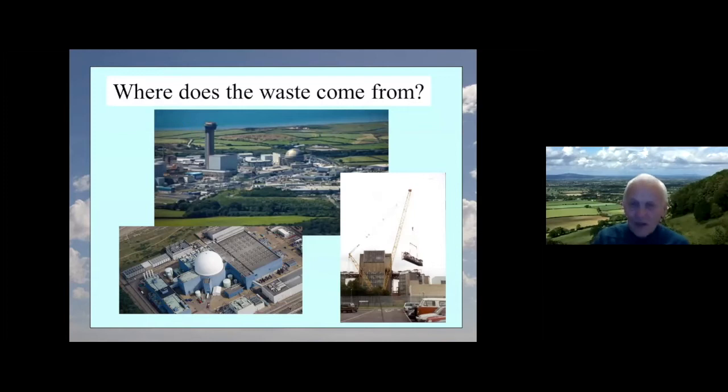Where does it come from? Well, one way and another, mainly from nuclear power, partly from the operations that take place at nuclear power stations, but mostly from nuclear fuel, and in particular from reprocessing, which extracts uranium and plutonium from the fuel, and at the same time presents you with a very wide assortment of long-lived wastes, which turn out to be quite difficult to manage. And then representing decommissioning in the bottom right-hand corner, we have Berkeley Power Station. That was 1990.